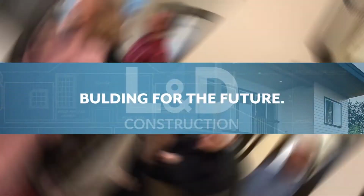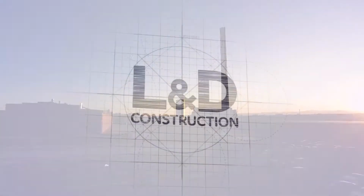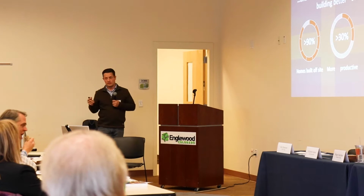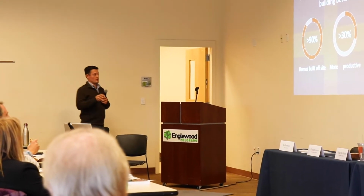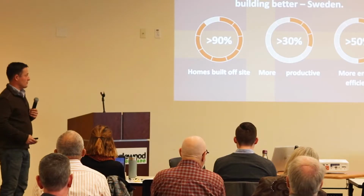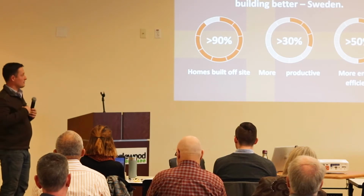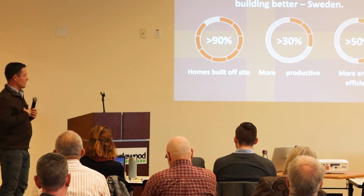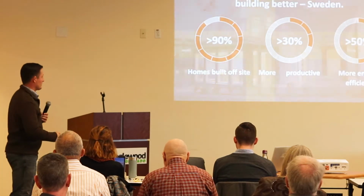The way that we're living today is so much different than the way that it used to be. In Sweden, they build 90% of all their residential housing in a factory to some level. They're 30% more productive, and the houses are 50% more efficient. And we didn't even bring up the waste component there. We're still early on in this, but we're running at about 3% total waste, comparatively.